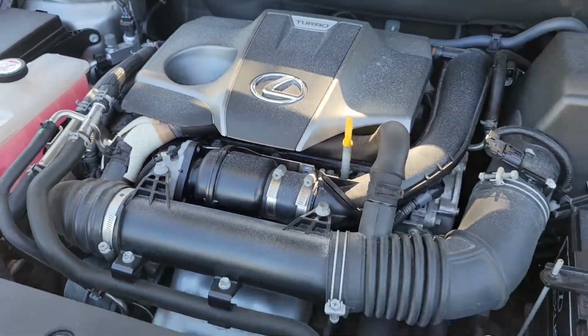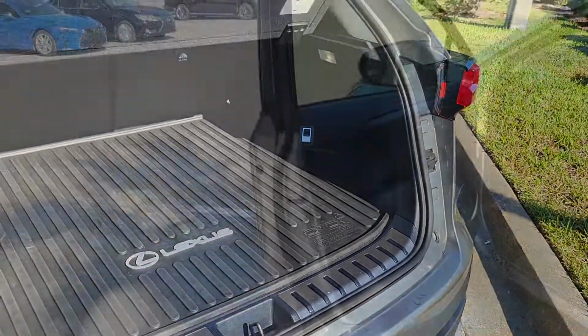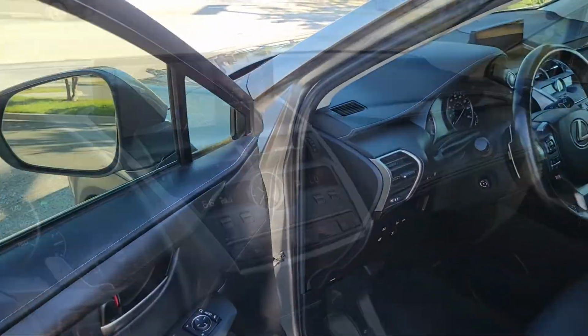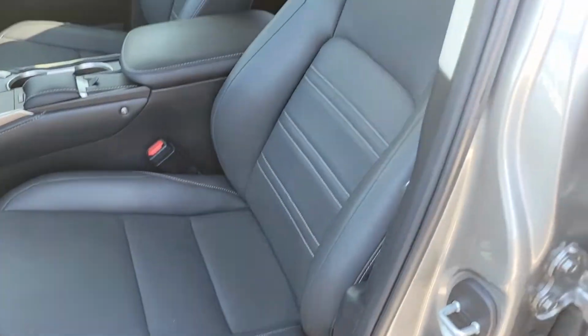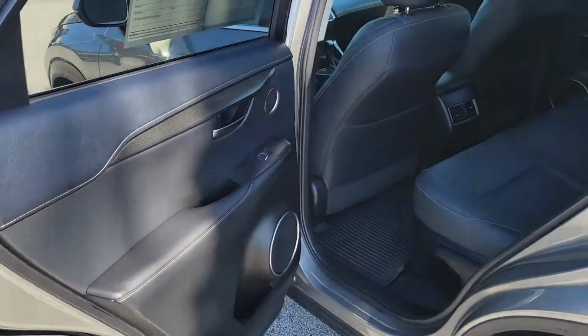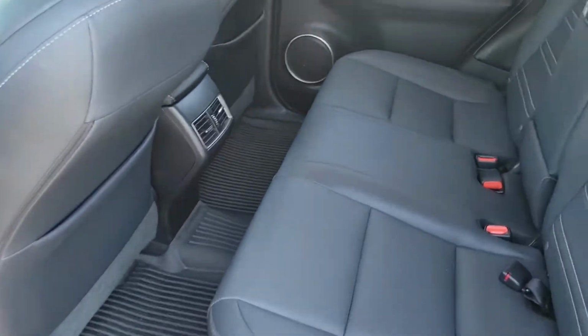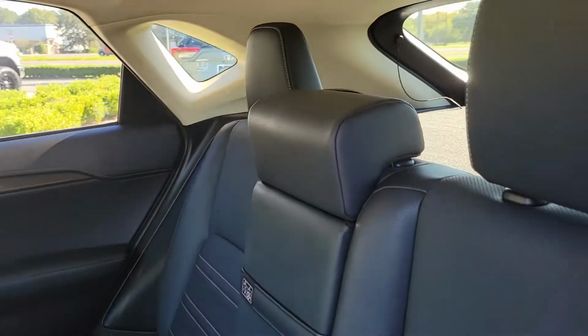This all-wheel drive, 6-speed automatic transmission vehicle is equipped with a 2-liter 4-cylinder turbocharged engine and receives a combined fuel economy rating of 24 miles per gallon. This vehicle comes with an abundance of safety features, including the pre-collision system, dynamic radar cruise control, lane departure alert with steering assist, and intelligent high beams.